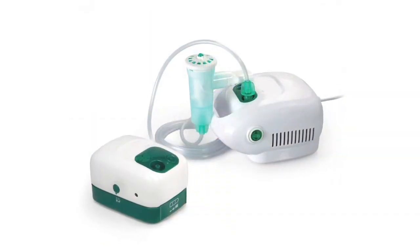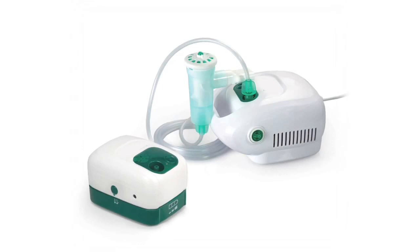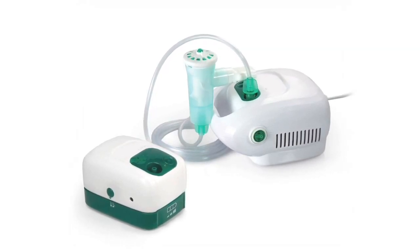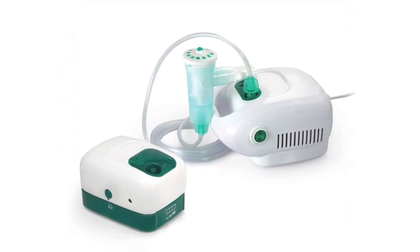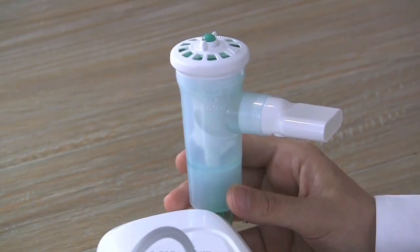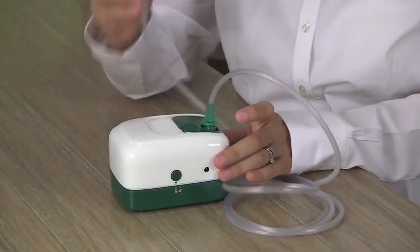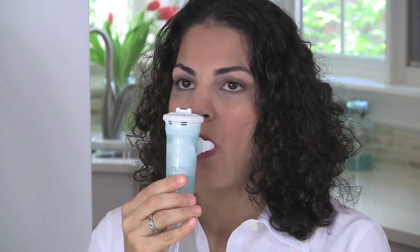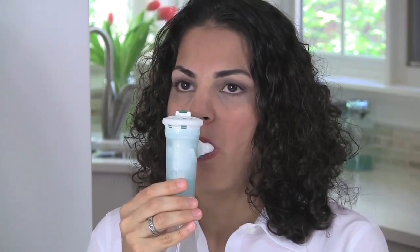Before you begin your treatment, take a moment to review the owner's manuals for your nebulizer and compressor. Make sure you have cleaned your nebulizer and washed your hands. With breath-actuated delivery, aerosol is only produced when you inhale. This means medication is not wasted between breaths and allows for breaks, so you control your aerosol treatment.